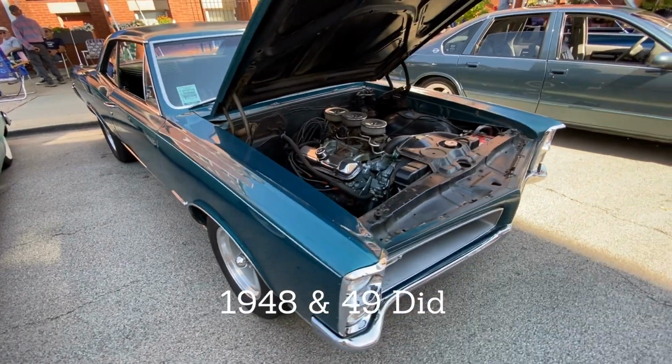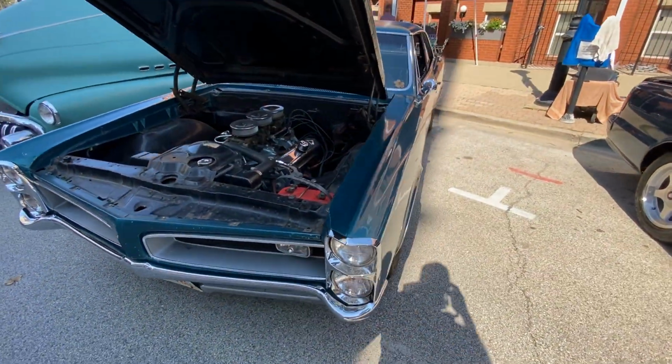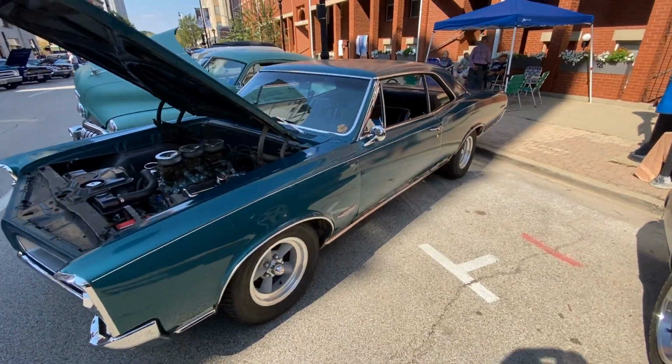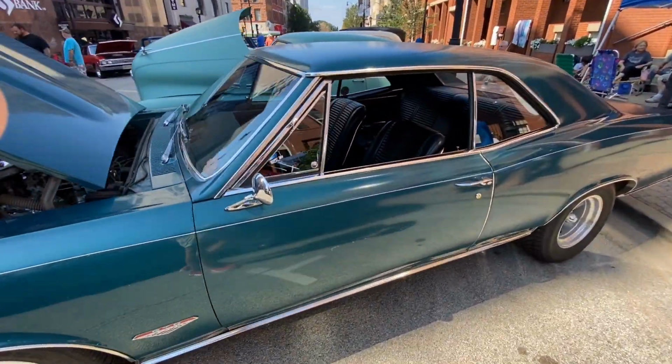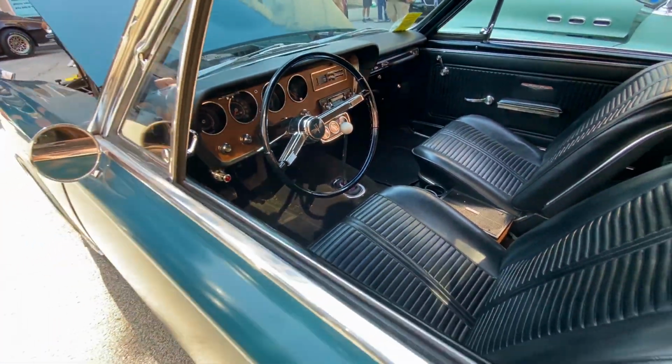Now I was about to say Chevelle, but that front end looks like it's a Pontiac. So that's a Pontiac GTO. Nice 4-speed.